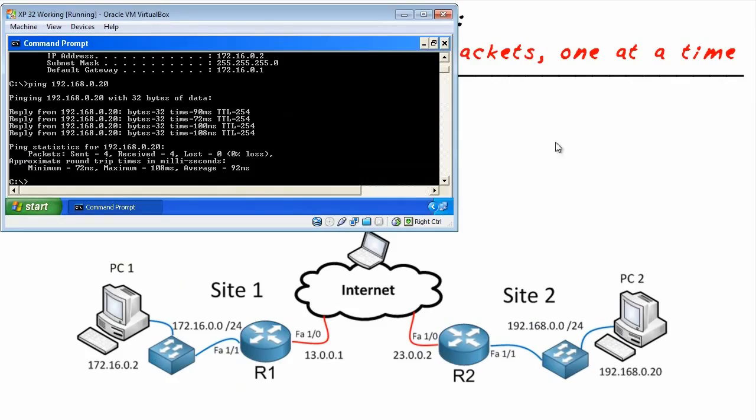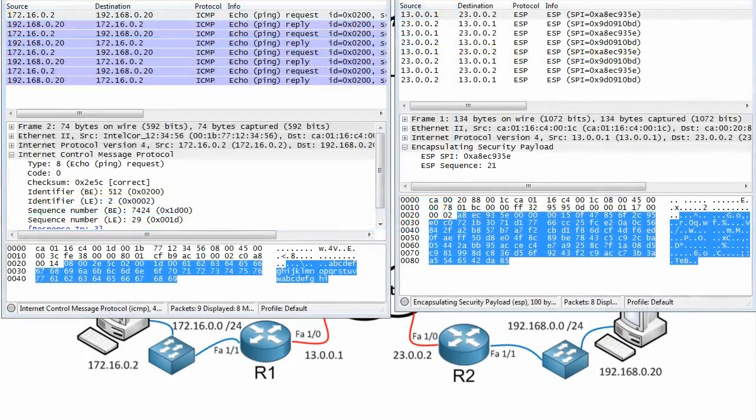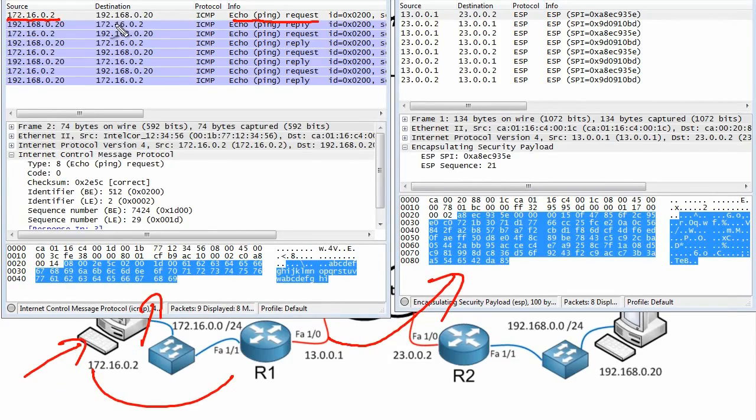Let's go take a look at the packet captures. So let's take a look at these packet traces. This one right here on the left is the packets that were captured between the PC and R1. And over here, these are packets that were captured after R1 sent them out to the internet encrypted. So as an example, let's look at the very first packet. It's a ping request, it says right here, and it was sent from 172.16.0.2, that's this PC, destined for 192.168.0.20, that's this guy. When that packet hit this router, it said, oh my goodness, this is a packet I should encrypt from the local network to the remote network. It encrypted it, encapsulated it, and shipped it to its peer.